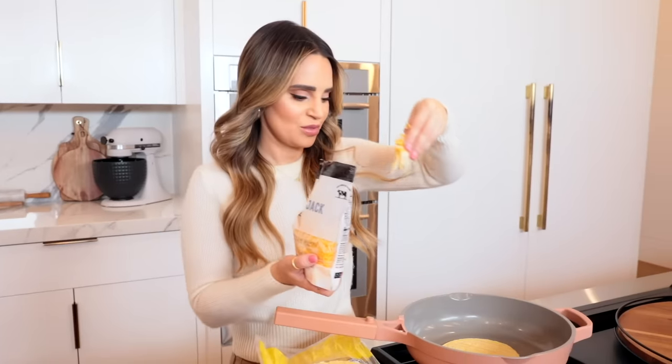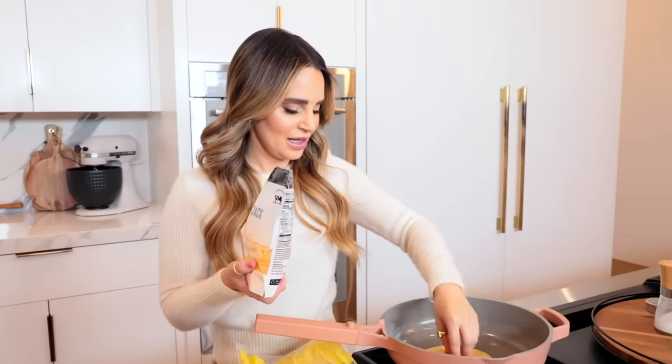This is it. I'm gonna sprinkle some cheese on, let it melt. Comment down below, is that cheese yellow? Yes or no? Mike, don't do me like this.